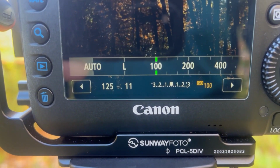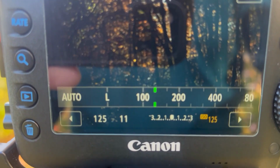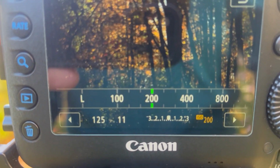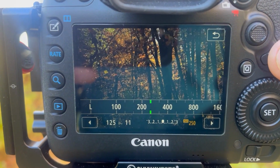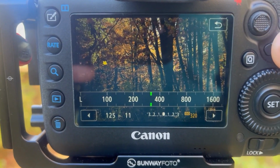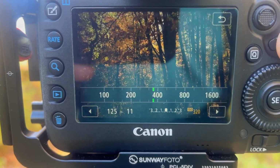So I'll set the camera to manual mode, select a speed of around 1/125th or 1/250th of a second with an aperture setting of f11, and then I adjust the ISO in order to get the exposure that I'm looking for. If I do want to show the movement of the leaves to give the image a more painterly feel, then I'll slow the speed down to 1/30th of a second or 1/15th of a second, and I leave my aperture at f11, and then I'll adjust my ISO accordingly.